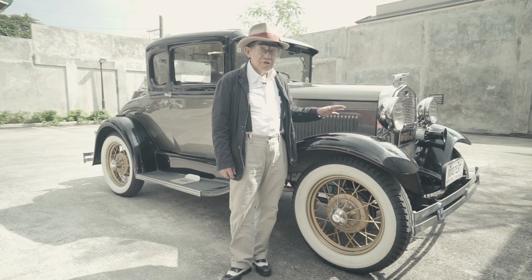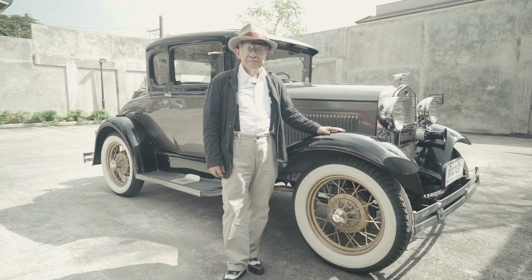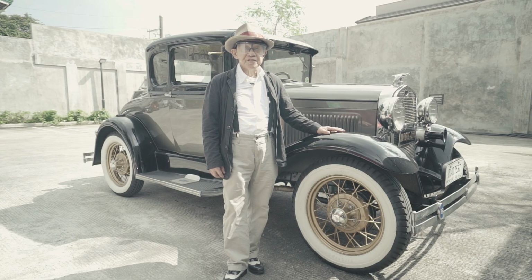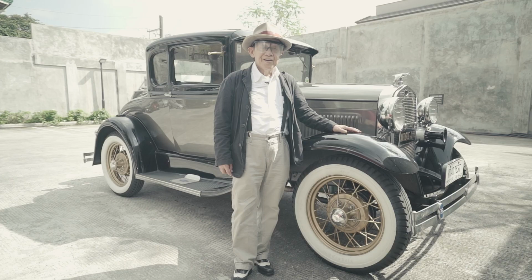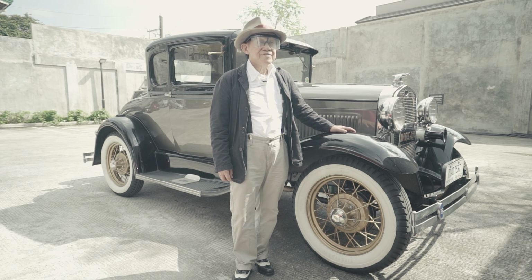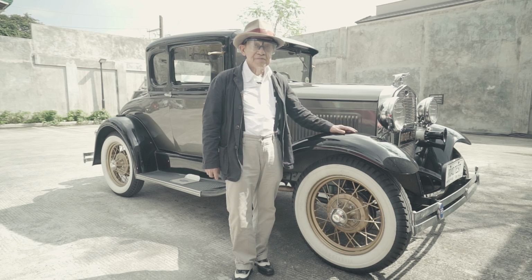When I saw this car in an auction 5 years ago, I just went around this car and looked at the price tag, and it was not within my budget. So I left, but when I was already somewhere in Ayala Avenue, I told my son to turn around and go back to the hotel. And I put my card on the wiper, and just last year I received a call from the owner asking if I am interested in this car, and I said very much, but I cannot afford it.